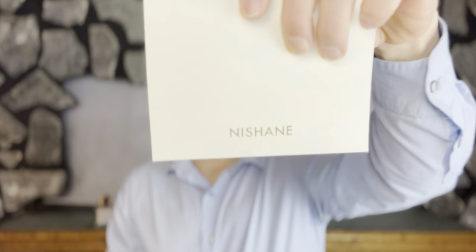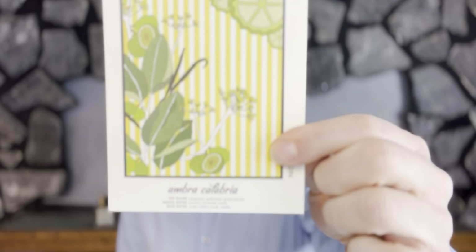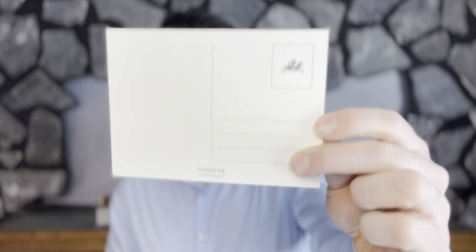Also, when you pull this open, the pull tab here, you're going to notice that there's a resting spot here for the fragrance, but resting on top of that is a postcard that I already pulled out, so I didn't want it to fall on the floor. And name of the brand right there on this postcard sleeve. And then this is what the postcard looks like here. So really nice artwork. Love the attention to detail that Nishane puts into their fragrances.